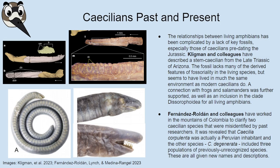So fast forward to 1996, when a Colombian herpetologist, Pedro Miguel Ruiz Carranza, and colleagues managed to actually locate living specimens of Caecilia corpulenta in Colombia. But it was soon found out that even these were misidentified with respect to their location in the country. And this was something that yet another American herpetologist, John Douglas Lynch, missed when he did a survey in 2000 of the caecilians of Colombia.